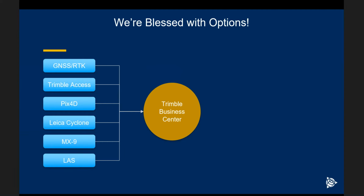So the most efficient data capture means I'm going to have a lot of different disparate data coming from disparate data sources and sometimes disparate data packages, software packages. And I've got to get all that aligned, make sure it's aligned correctly. And TBC is what we're using for that.